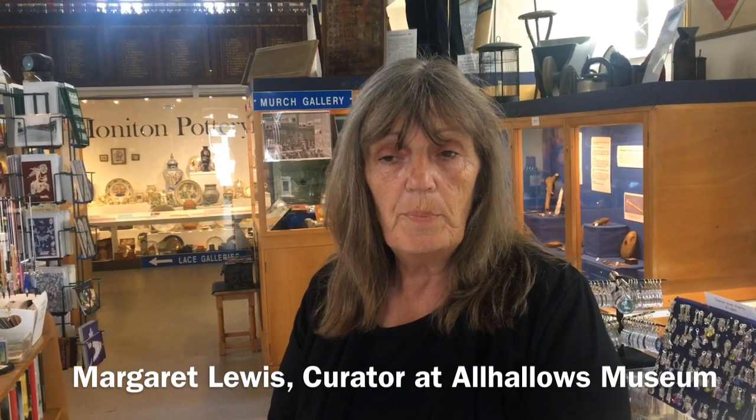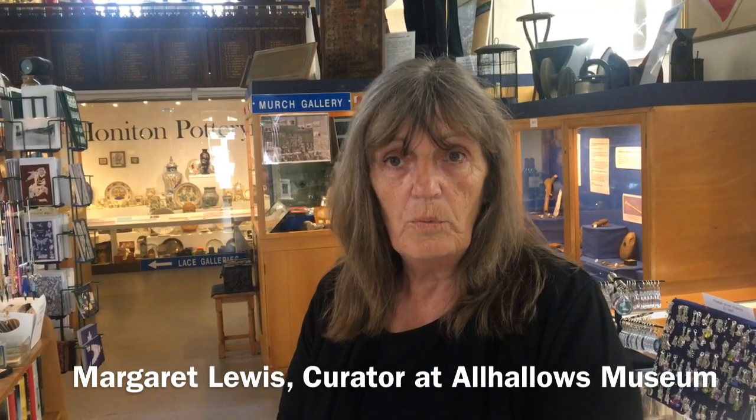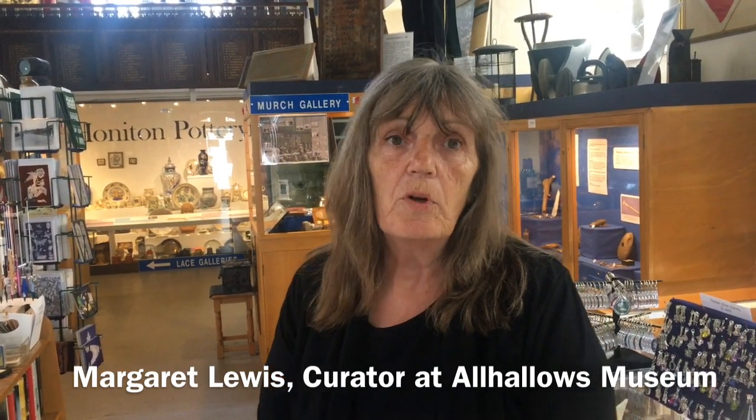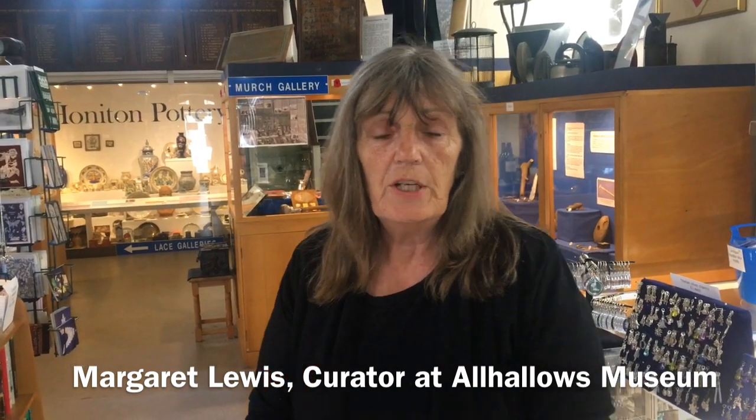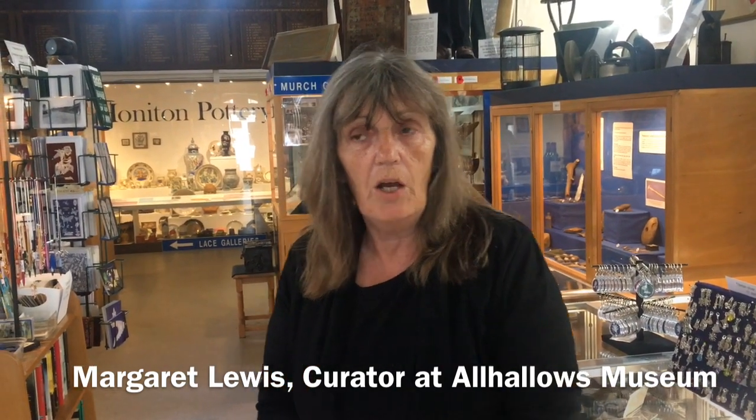It was an ARP shelter in the war, and afterwards 8 people got together and raised the money to buy this part of the building. So actually the museum is 73 years old in November.